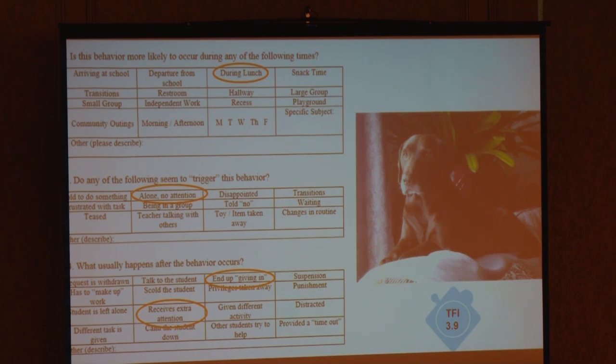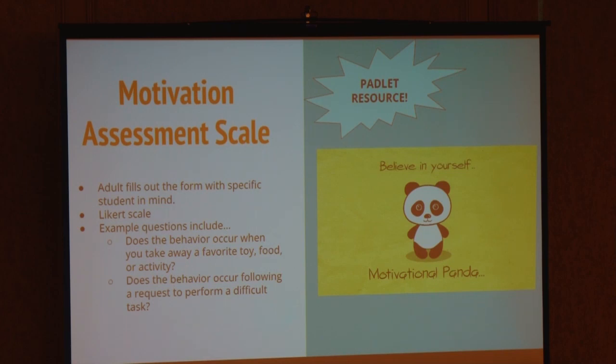Part of this plan also looks at motivation. There are motivation assessment scales included in the Padlet and the handouts. Do you have to use these specific ones? No, but they're there for you if you'd like. With a motivational assessment scale, the adult fills out the form with the specific target student in mind. It uses a Likert scale, and asks questions like, does the behavior occur when you take a favorite toy, favorite food, or activity away? Then you rate the student on the scale. Or does the behavior occur following a request to perform a difficult task? Again, circle and go.